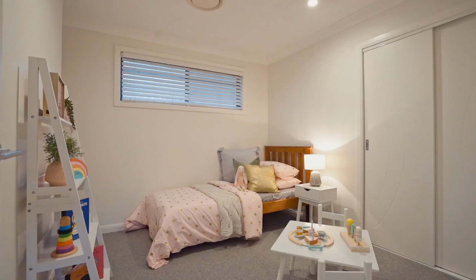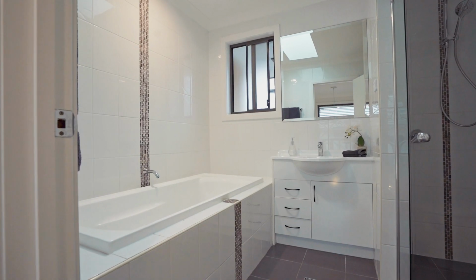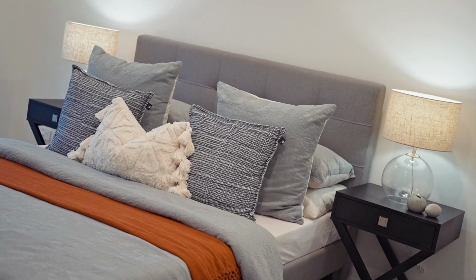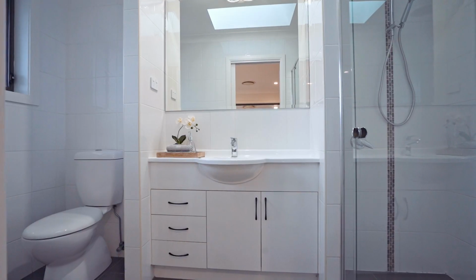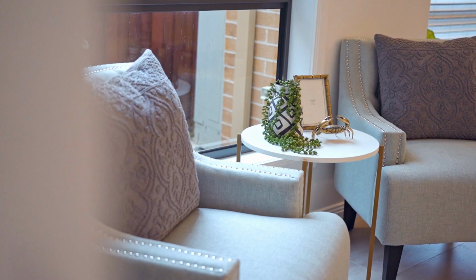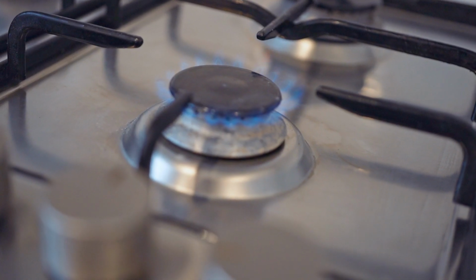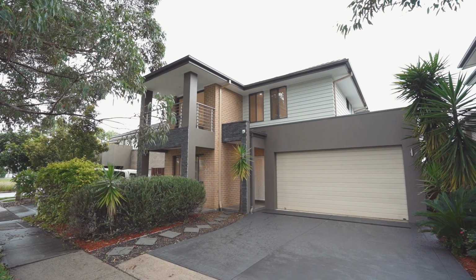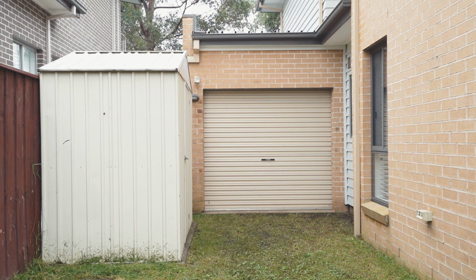The upstairs accommodation consists of four ultra-spacious bedrooms that all have built-ins and are serviced by a well-appointed family bathroom. The master includes a walk-in robe and a private ensuite. This substantial home also features ducted air conditioning and all gas appliances, LED downlighting throughout, and a remote double garage with internal access and drive-through function.